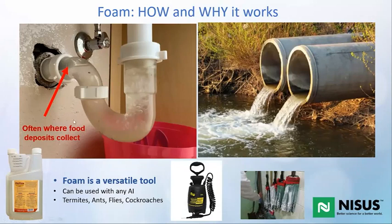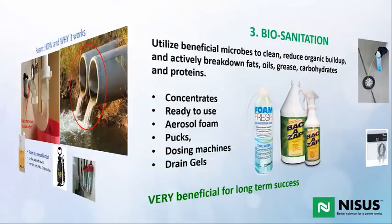But where do the food particles often get stuck? They bounce around in here, they splash around in there, and they get stuck on the upper surfaces of the pipe. That's why foam is such a versatile tool. It can be used with any active ingredient, and it can work for termites, ants, cockroaches, flies. It really doesn't matter. It's a very versatile formulation.